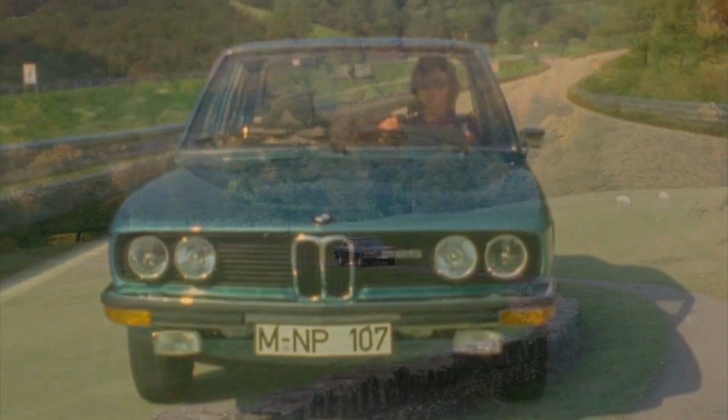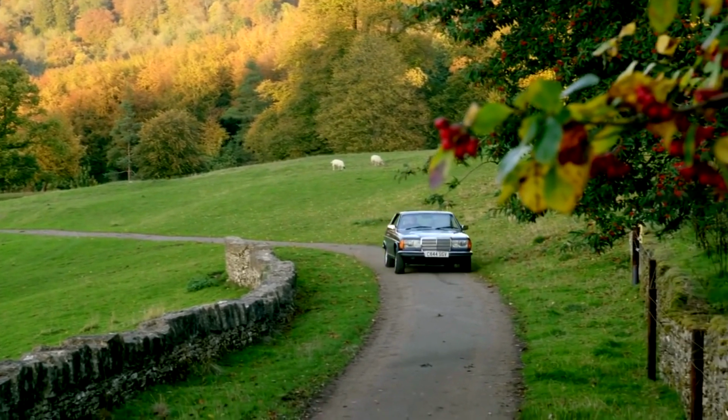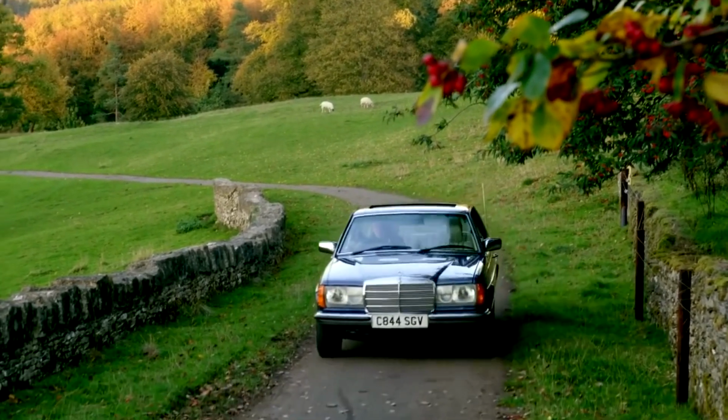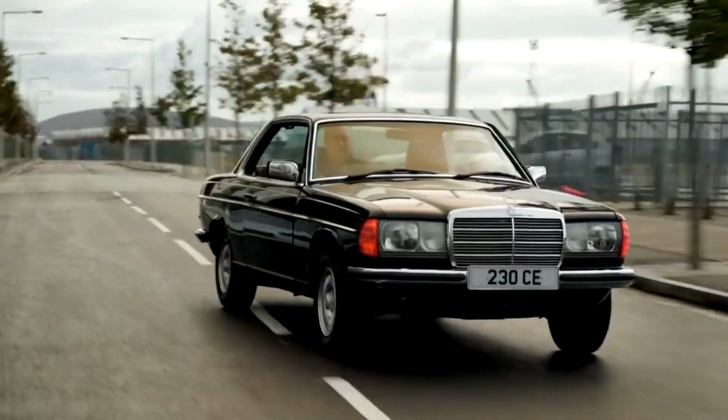In the Mercedes, the E-Class didn't formally debut until the early 90s, but has a long lineage of cars prior to it, cars like the generation W124 and W123.